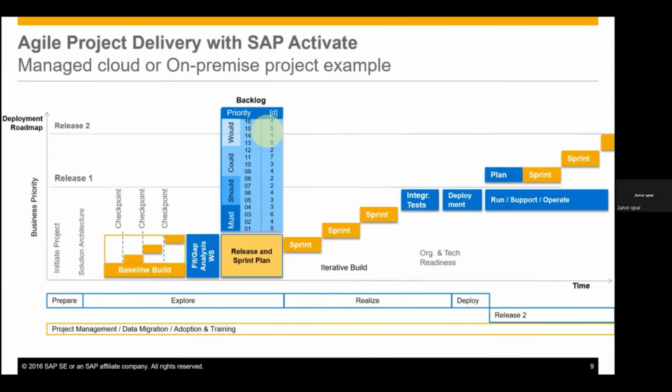Next. You can see the agile project delivery with SAP Activate. By the way, Mr. Manish, this is exactly what you learned in ACT 100 and ACT 200. From there I took the presentation from the roadmap. So I have planned for this. Agile project delivery with SAP Activate, managed cloud or on-premise project example. On the lower side, you can see prepare, explore. This area is explore and realize, deploy and release. And this is a timeline.